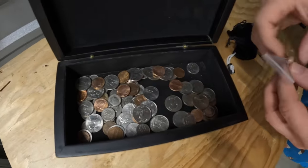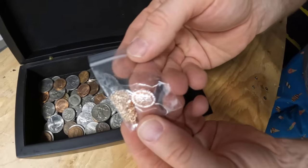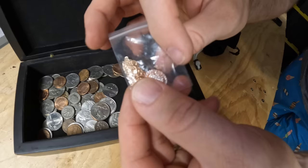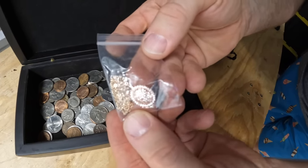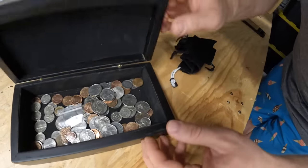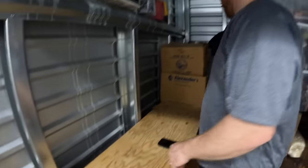A lot of quarters in there. We're going to have to check and see if any of those are silver. But we do have this. I don't think it's gold, but I'll have to double check. Cool. Still cool. It's real shiny. We've got a lot of jewelry up, guys, so we'll sell a lot of this jewelry. All right.